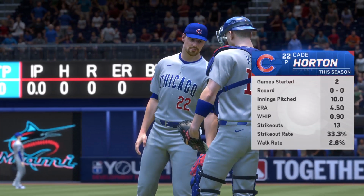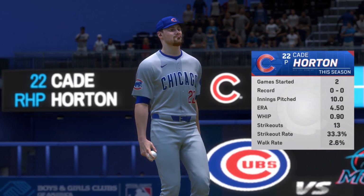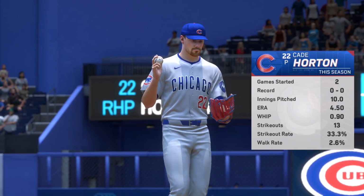Back here with my pal Siggy. And on the hill here today, Cade Horton. What should we keep an eye on here? Well, he's been a real quality starter for his club.